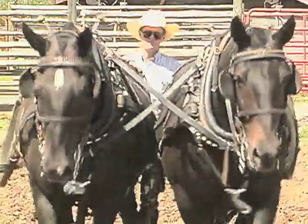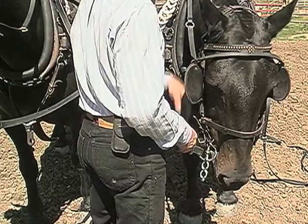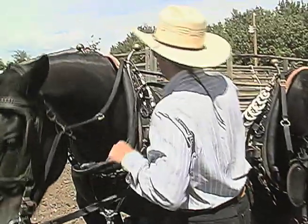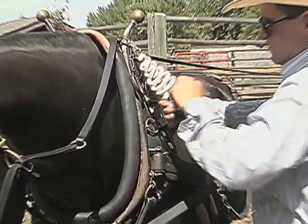If you want to get a good read on your line adjustments, it's best to unhitch your team and drive them on open ground. When there is no slack in the lines, you can see how wide apart the bits are set.